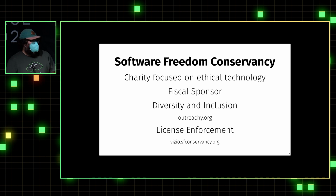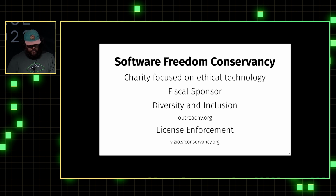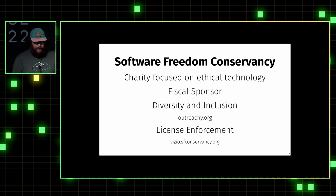We're really excited about this case because we think that it really shines a light on consumer rights. And so we think that this is going to protect everybody who uses free software, and that's everybody in the world.